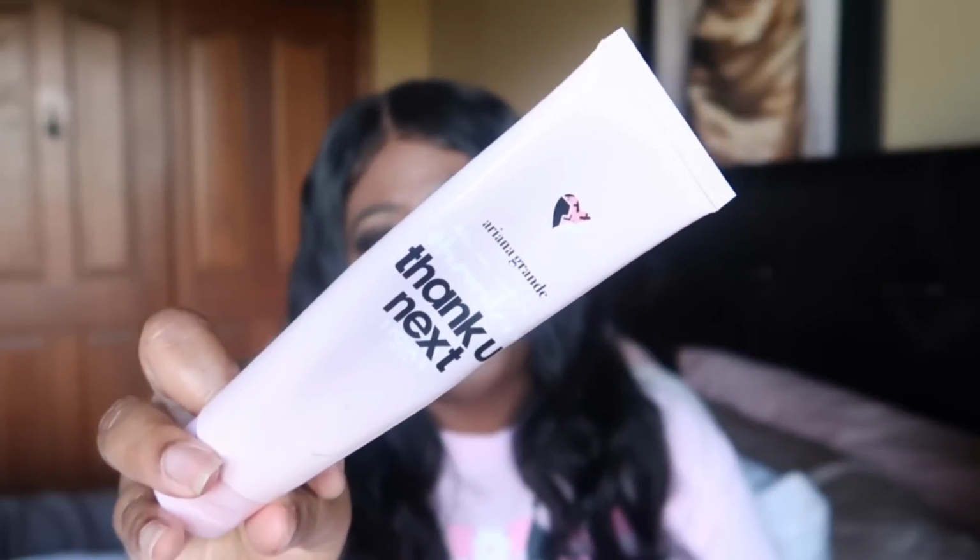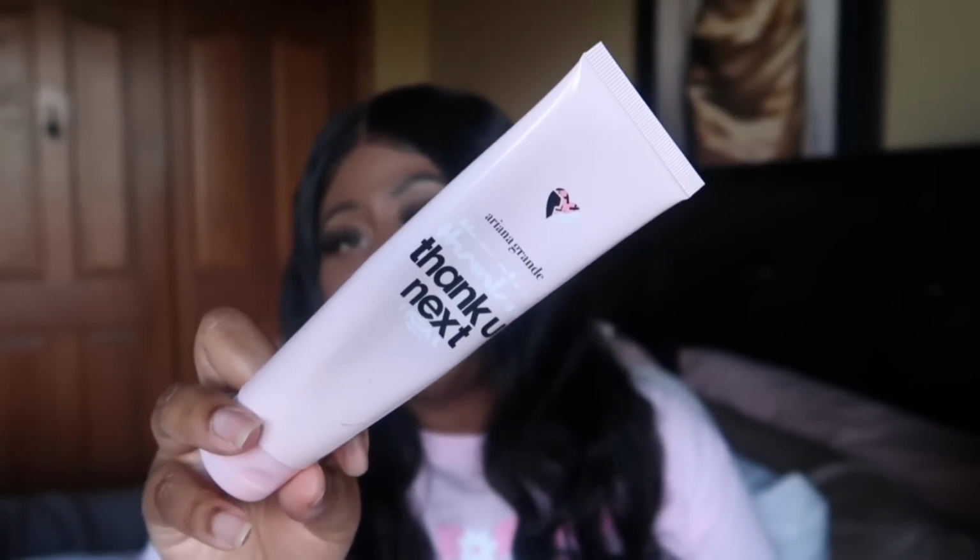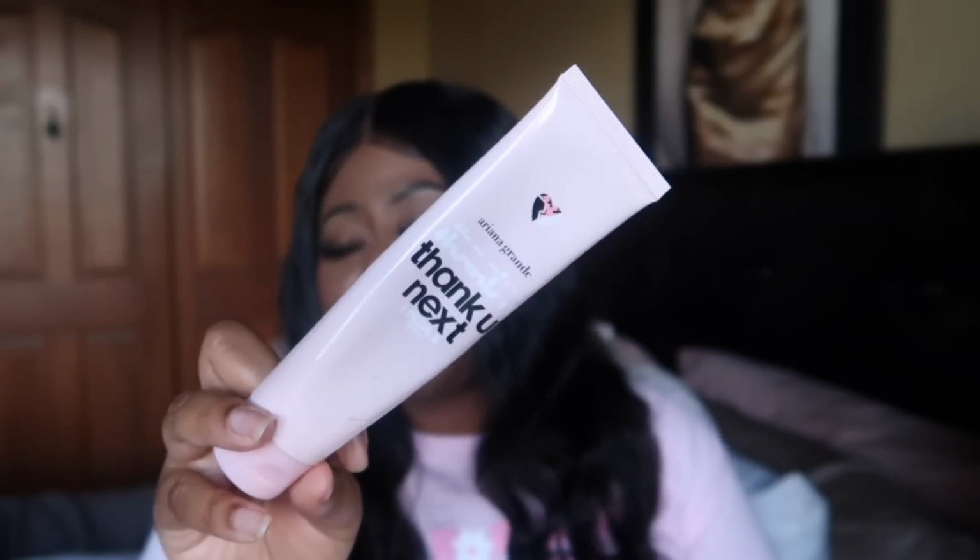Pickle juice. Thank you. Next, I finished this body lotion, and I pretty much use this in the shower so that I can get rid of it and go ahead and get this done. I just use it as an in-shower lotion. I would not buy that again.